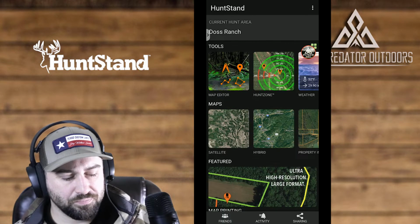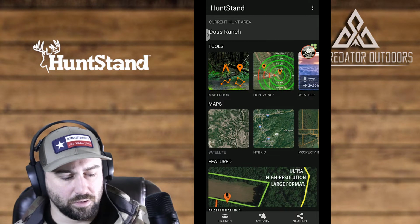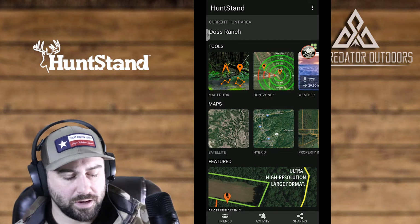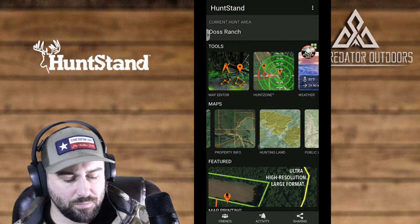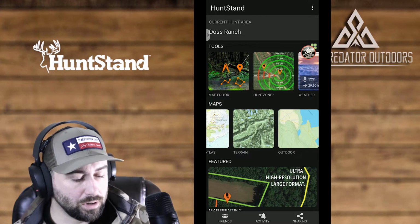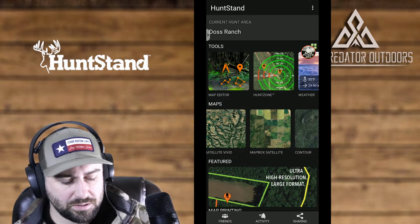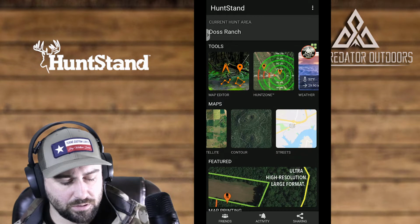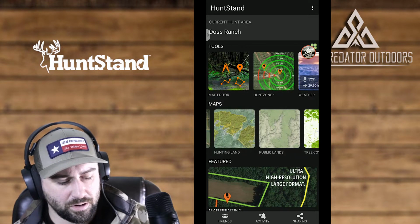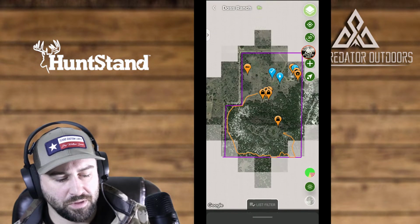So I'll open the app here. Whenever we first open the app, we're immediately greeted by all of our tools. Just a quick scroll through, we've got the satellite maps, the hybrid maps, property info, hunting land, public land, tree cover, natural atlas, terrain, outdoor maps, quad topo, satellite vivid, MAPBOX satellite, contour, and streets. So that's 3, 6, 9, 12, 13, 14 different types of maps here, okay?